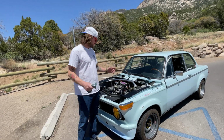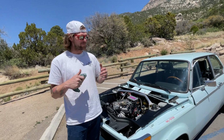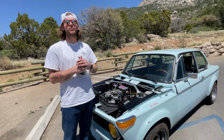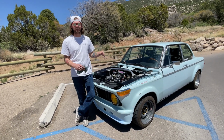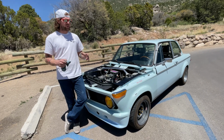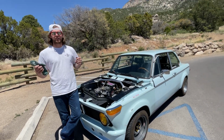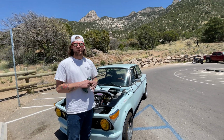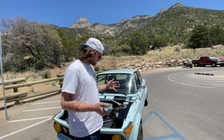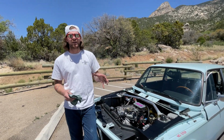Guys, we just finished up our first run of the 2002, and I'm more than excited. It performed awesome. I got a group of friends that also own some of these here locally in Albuquerque, and we drove into the mountains and back, and now we're sitting on top overlooking Albuquerque. It was an awesome morning, afternoon now. This thing did great. It's got a couple little hiccups that aren't too serious.